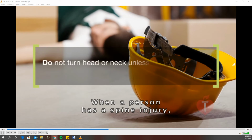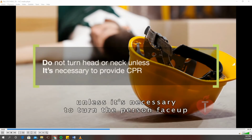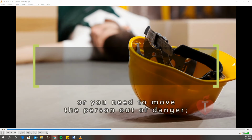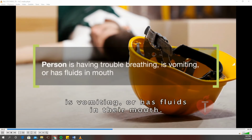When a person has a spine injury, do not twist or turn the head or neck unless it's necessary to turn the person face up to provide CPR, or you need to move the person out of danger, or if the person is having trouble breathing, is vomiting, or has fluids in their mouth.